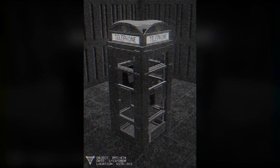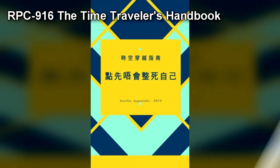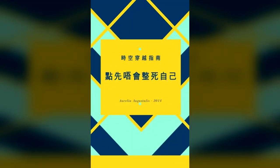RPC-474 dematerialized 10 seconds later, initiating a containment breach protocol in the entirety of Site-313. During investigation, security footage of the incident revealed that Researcher Esquire acquired an instance of RPC-916. This was further confirmed by the security footage recorded when RPC-474 first arrived, where Researcher Esquire was shown to have acquired a small pamphlet that seemed to have materialized within the confines of RPC-474. This instance of RPC-916 was not accounted for during research on RPC-474.